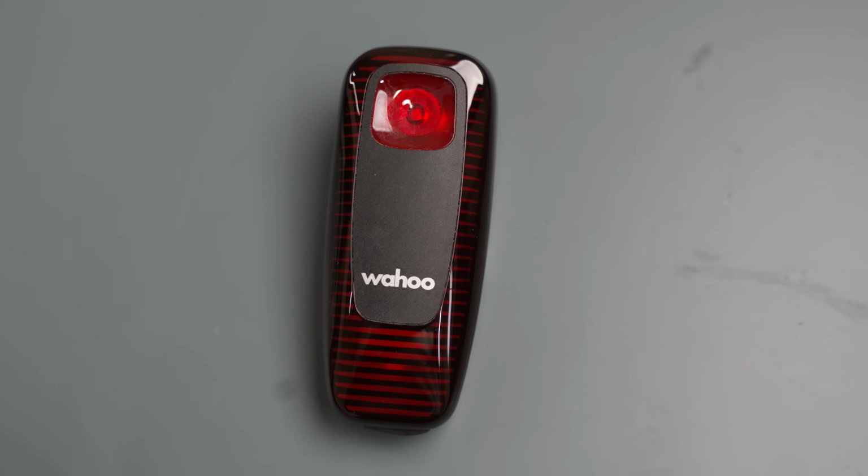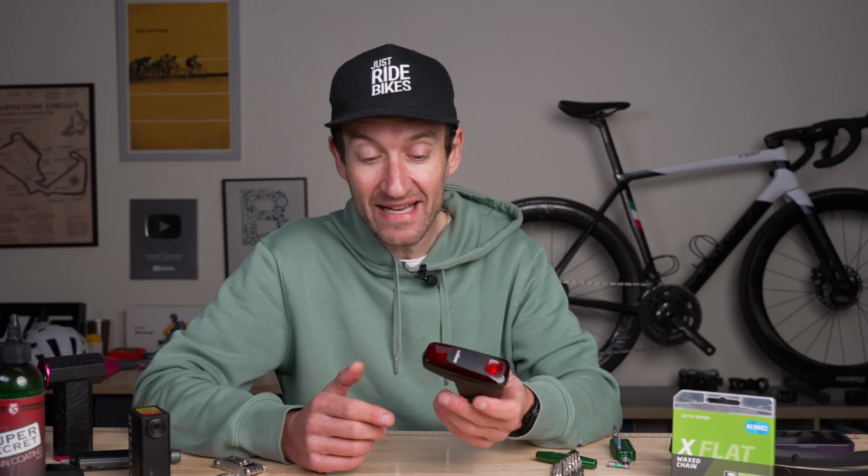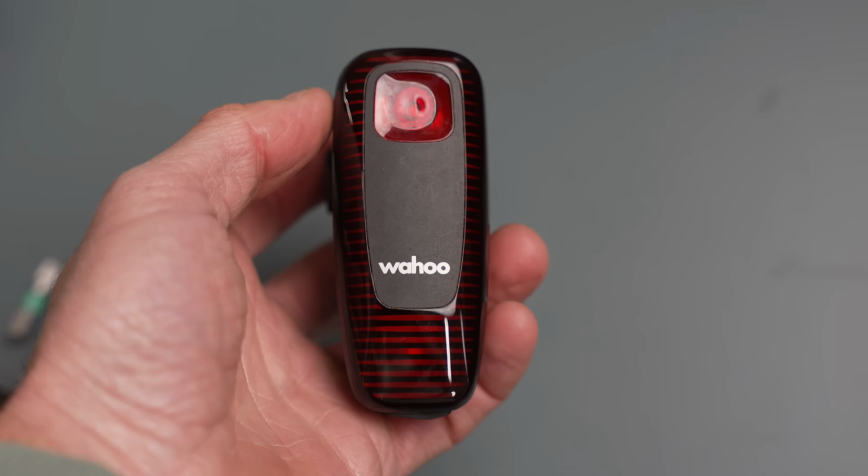Good side visibility, good long range for detecting a car as well. No false positives, very reliable and as good on the same level as a Garmin in my experience, in my testing. It will auto switch off after a bike ride, so say if you're having to turn it off at the switch here, and there's a memory mode, so it's switched on in the last mode you had it on.